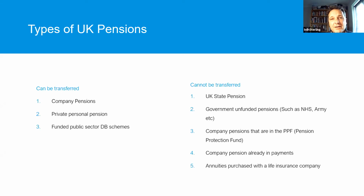And the third kind, which is becoming less common in terms of new joiners, is what's called defined benefit schemes in the public sector. They are less common, and they're based on receiving an income for life and perhaps a spouse's pension, or 50% spouse's pension usually. So they're the three most common types, and you can transfer all of those.